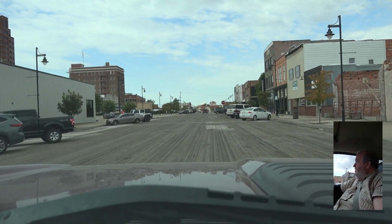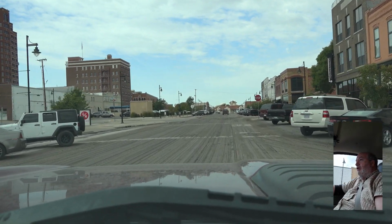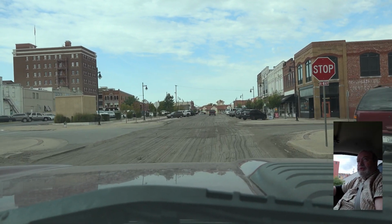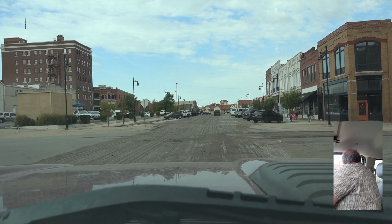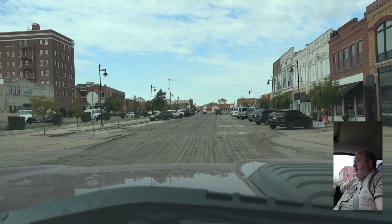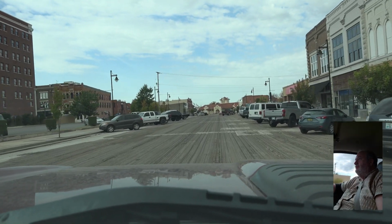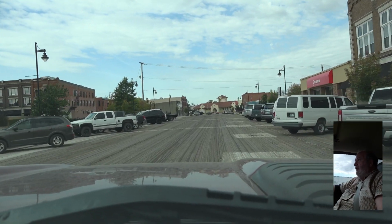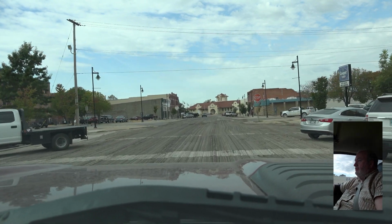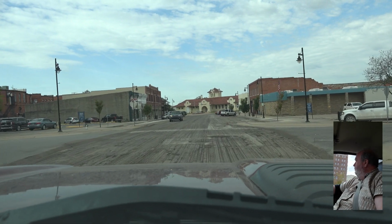Now, crossing Second, my sister tells me that's good. On the right here is Frank and Lola's restaurant, which is probably one of the best restaurants in Bartlesville. There on the left was the Copper and Mill Brewery. Up ahead you can see the old rail station. And as you can see, they're working on repaving the roads here.